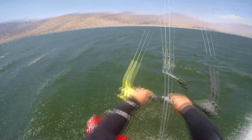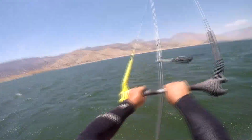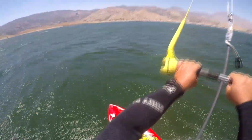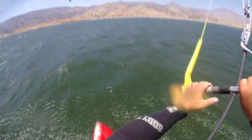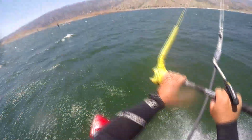That was no fun. But I'm on an 11 meter with the 6.4 Edmondson's board, and I'm moving out, and I'm trimmed all the way in. It's going crazy. But on the way back, we kind of hit a lull, and a little kite fell out of the sky.